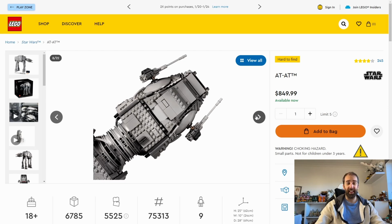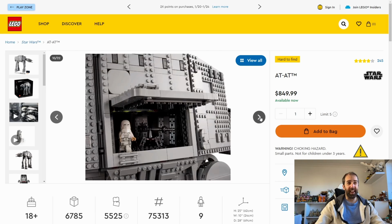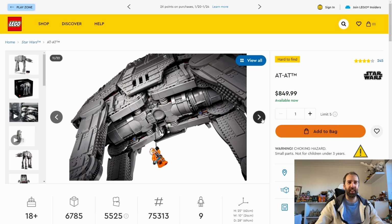There's no getting around it. $850, £735 is just so expensive. There's no other word for it. 6,785 pieces. It's huge. Yeah, I'm going to put everything I can into getting this. It might be towards the back end of the year if I do. I can't financially do it at the moment. There's just no way. My wife would go mental if I came home with this, if I spent this amount of money on one Lego set at the moment. Yeah, I might have to save up my Lego Insiders points this year and build those up to make a significant discount on it.